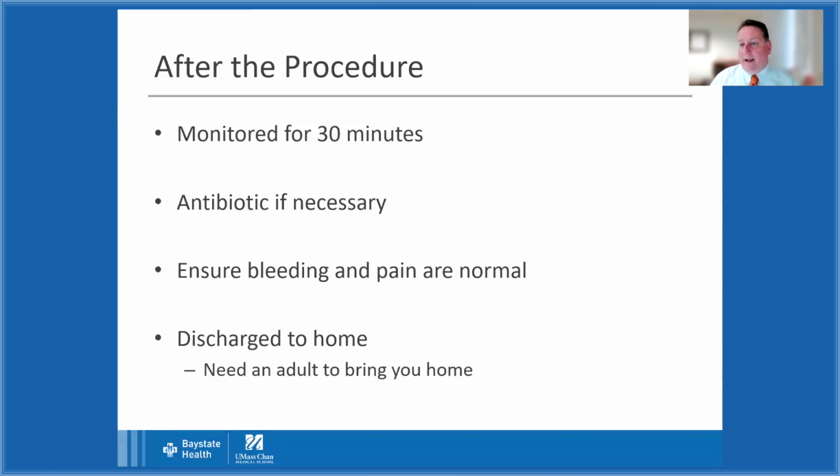Some patients will need an antibiotic after the procedure. We'll give you that in the recovery area. It would be uncommon for you to need to have further antibiotics after leaving us. And then we discharge you to home.